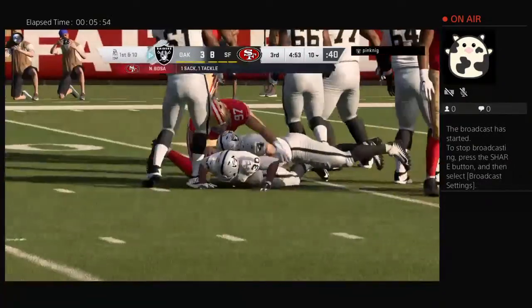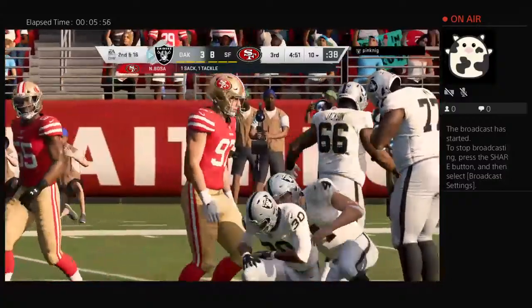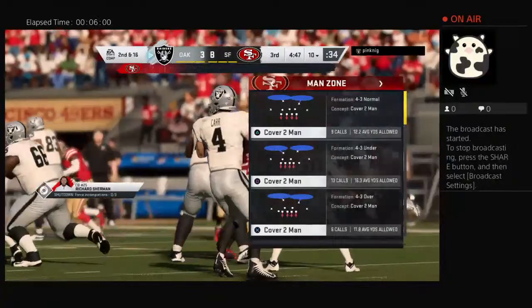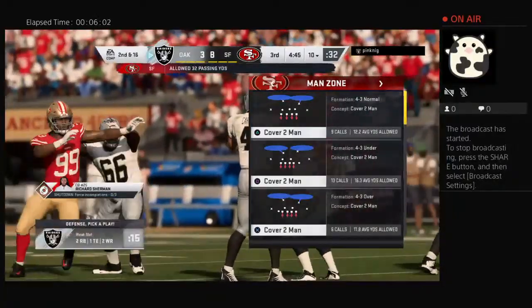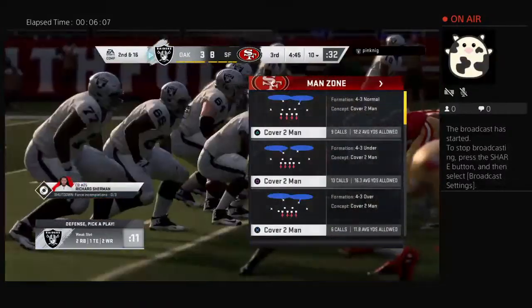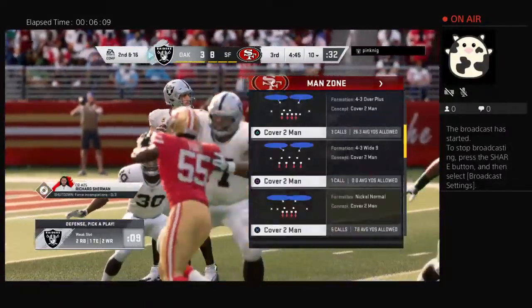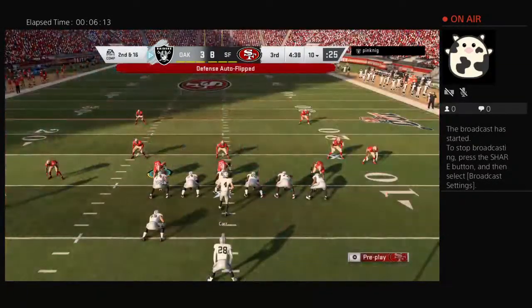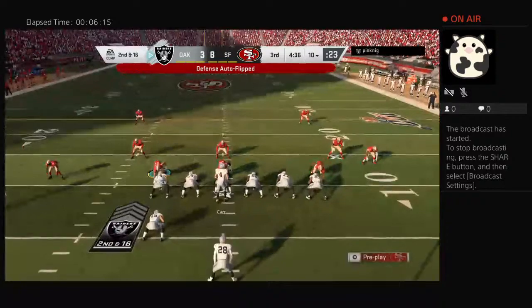Now the pressure comes and he goes down. Just inside the 10, back at the 9. Nick Bosa, credit him with a sack, and it goes as a loss of 6. Protection certainly going to need to be a bit better here on 2nd and 16.